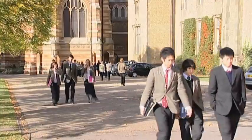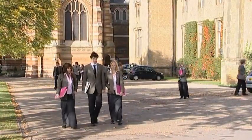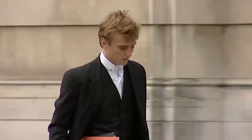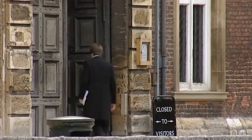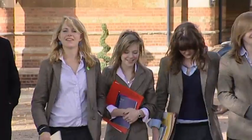These girls are wearing very long skirts. They aren't very practical. This boy is wearing a very traditional uniform, and it isn't very comfortable. A lot of teenagers don't like wearing a school uniform.